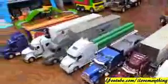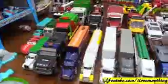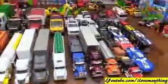Awesome trucks. Nice trucks, eh? A nice collection of trucks and cars. Oh, yeah.